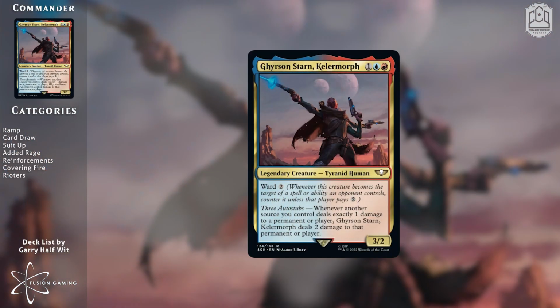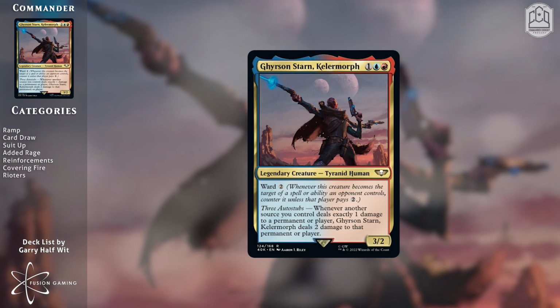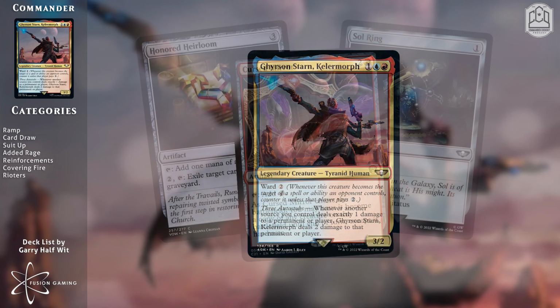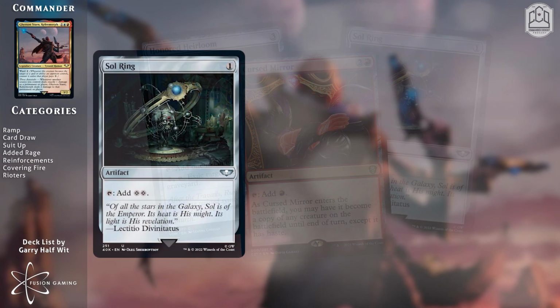Yes. Where should we start, Ryber? We got lots of stuff to cover, and some of it's just hot, steaming shit, and I love it. Okay, let's do ramp and card draw first, because those are just the add-ins that go in many a deck. Well, let's do the ramp because it's the shortest one. Sure. We got Sol Ring and Arcane Signet.